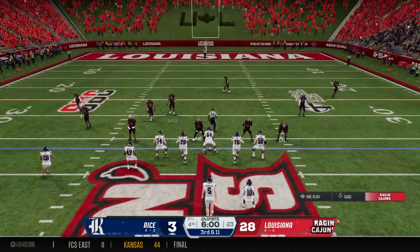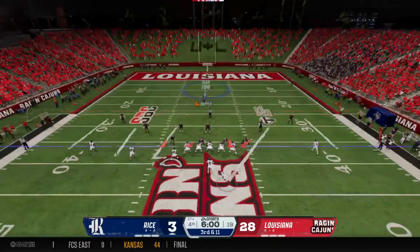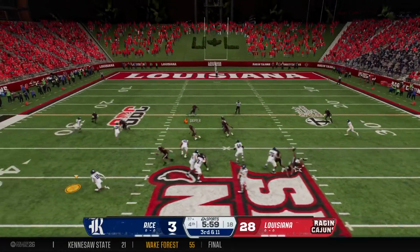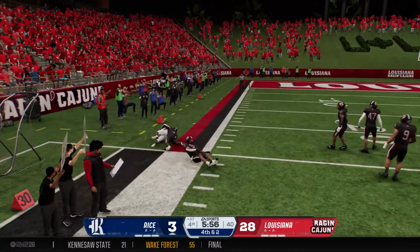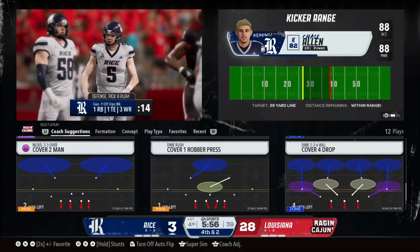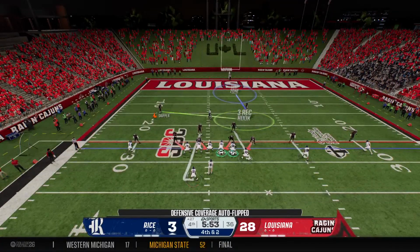So we open the final period with a 3rd down play. Wants to throw again. Got a little space. He'll step out of bounds right at the 27. He's going to come up a couple of yards short of the first down.